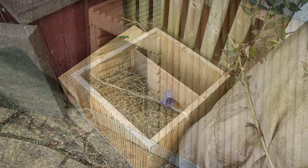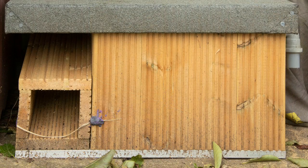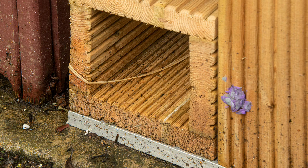I attached a piece of raffia to the entrance of the box, making sure that it was easily movable. That evening, when we checked, it was obvious that the hedgehog had left its sleeping quarters. The raffia had been pushed aside. While it was away foraging, I replaced the raffia. Next morning, the raffia had been dragged inside the house. Hoggy was back at home.